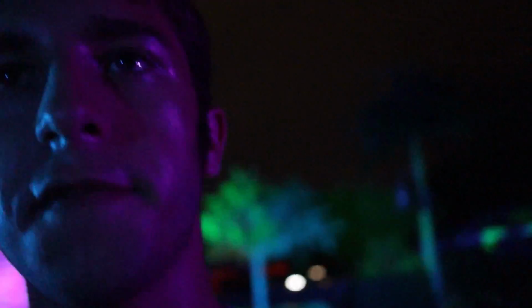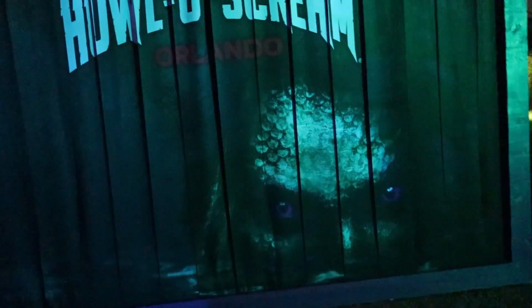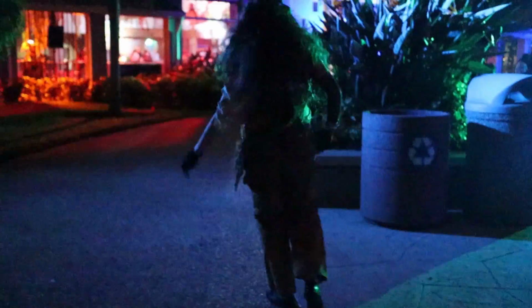I didn't even notice they have a photo op right over here. And they usually have actors that come out. Yeah, look at that. That's so cool. Pretty cool photo op.